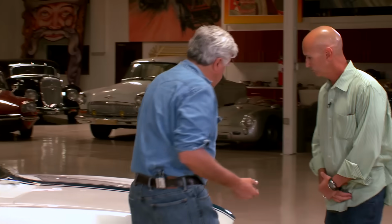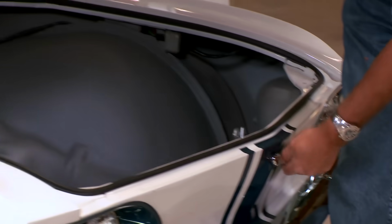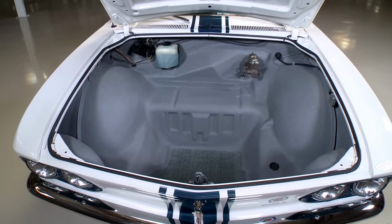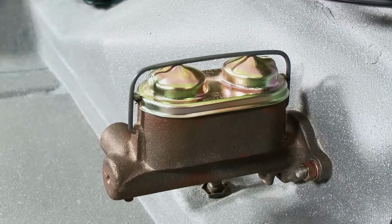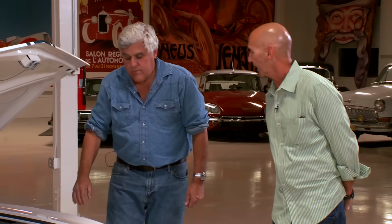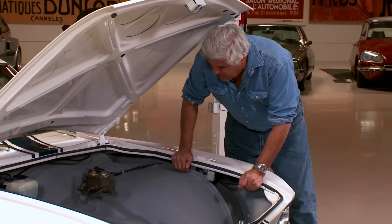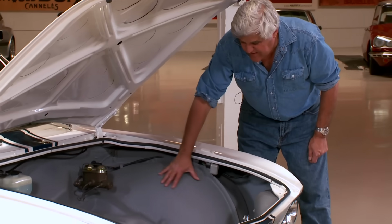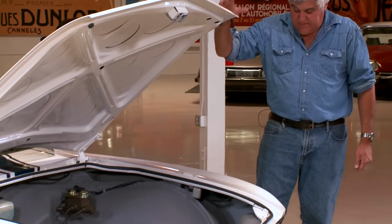But let me show you what a beautiful job he did. Let's open the hood here. As you can see, he did just a beautiful job. Look how clean it is there. And these did come with the dual master, didn't they? Don Yenko put the dual master in it, and there's a theory that he used a Cadillac dual master cylinder. That's right. This is off a Cadillac. I think that was the first year of dual master cylinder for Chevrolet. But as you can see, nicely done. All the original type finish, original bottle, everything nicely done.